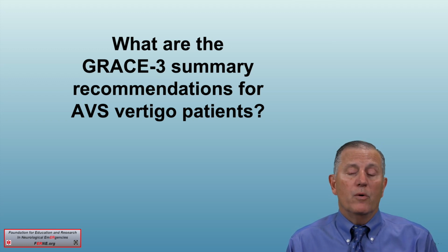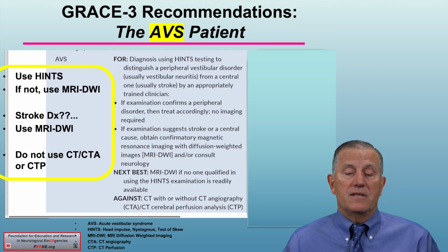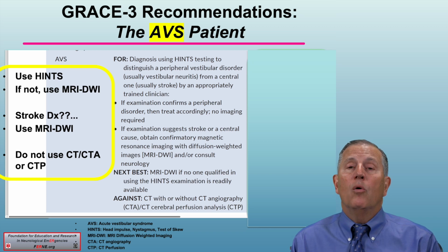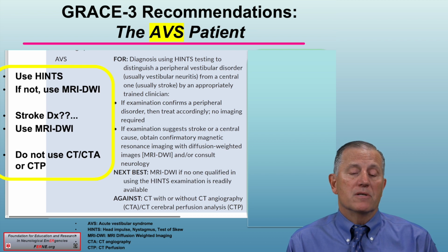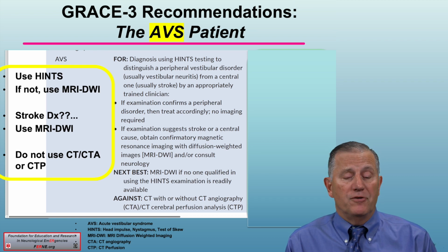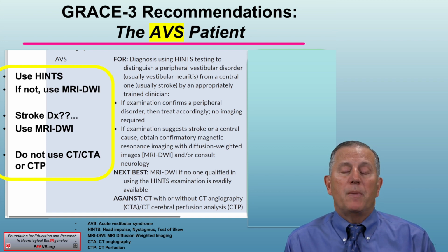What are the GRACE 3 summary recommendations for acute vestibular vertigo patients? This is a great slide that summarizes what we know based on the GRACE 3 recommendations in acute vestibular syndrome vertigo patients. It says, use the HINTS exam when possible. Otherwise, if you have to, do an MRI DWI study. If you think there's a stroke diagnosis, do the MRI DWI study. And lastly, do not use CT or CTA or CT perfusion in these patients with acute vestibular syndrome vertigo.